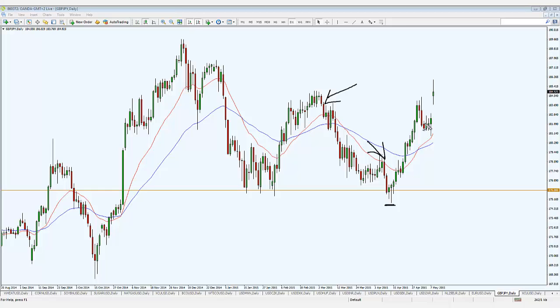For those who trade price action trading, this is something that you could look at, understand, and use to your advantage. So in trading, right, there are many methods to trade. There is trend following, you have price action, you have indicators. So you have to find something that suits you.